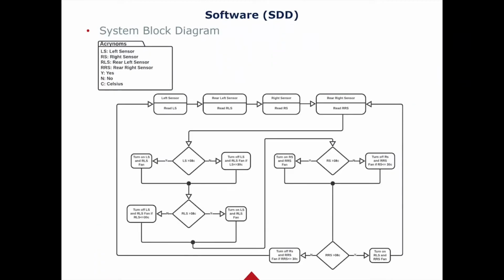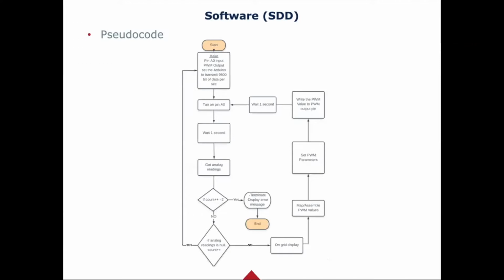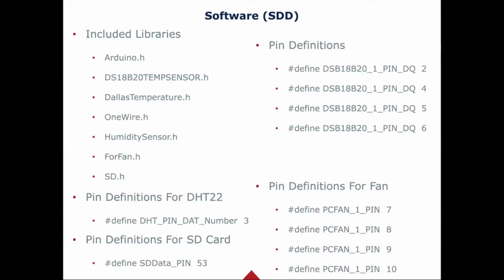Temperature sensors monitor the inside of the REPS container. If a temperature goes above 38 degrees Celsius, the corresponding fans will turn on. However, once they are on, the temperature will need to drop below 30 degrees Celsius for the fans to turn off. This is the pseudocode that also shows the loop at which the threshold will be reached for the fans to switch on and off.